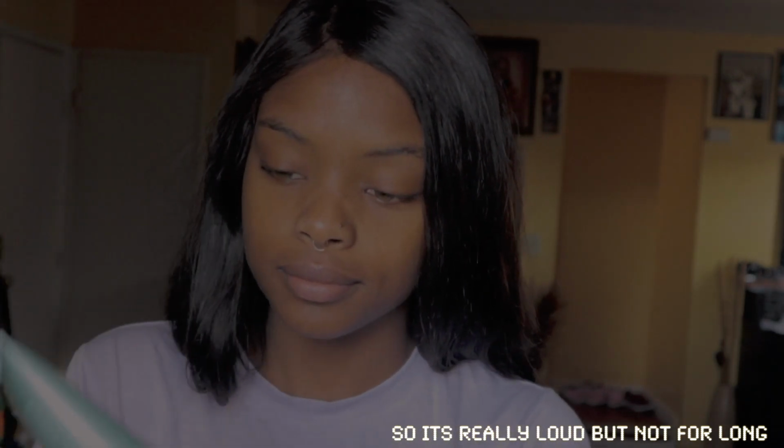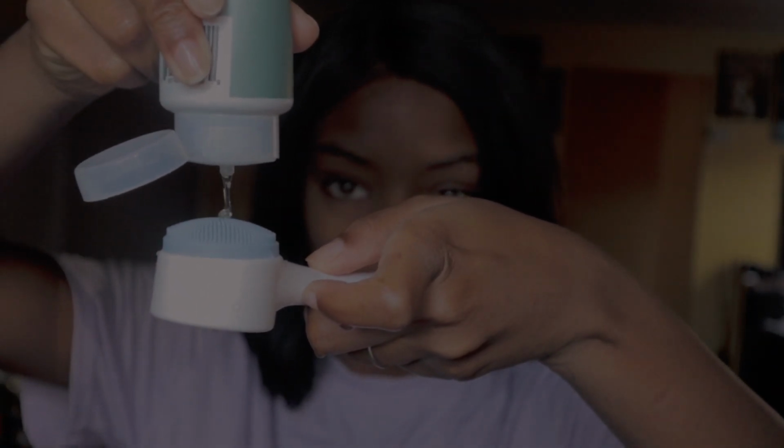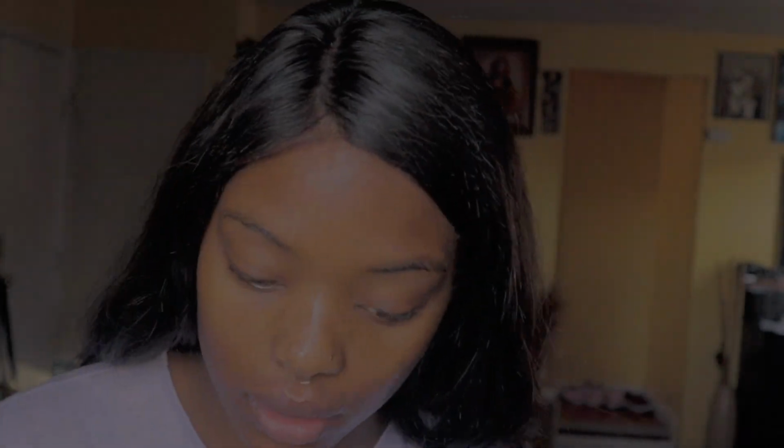Paper. Wetting it. I missed. I'm gonna use a viewfinder, sorry. I always look in there anyways. I'm gonna rinse that off. Head dry.